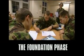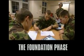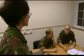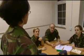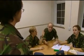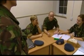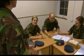The second phase of officer training is the foundation phase. It concentrates primarily on leadership and covers the theories that cadets need to learn for use during subsequent leadership exercises. What did we say at the beginning of the exercise in terms of who was in the lead here? Right. Who's the dominant character at the moment? Liam. All right, so how should the leader be taking on board this information?